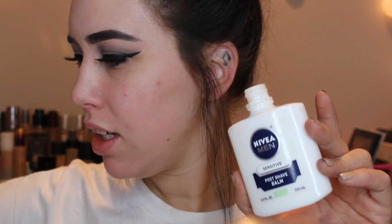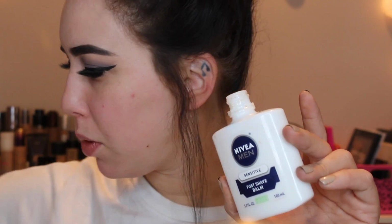I'm using the Nivea Men's Post Shave Balm, and I've just been putting this on with a little foundation brush. I see people do this all the time, and I think, oh my god, that looks entirely too bougie for me, but it actually feels good. It feels like a little massage.